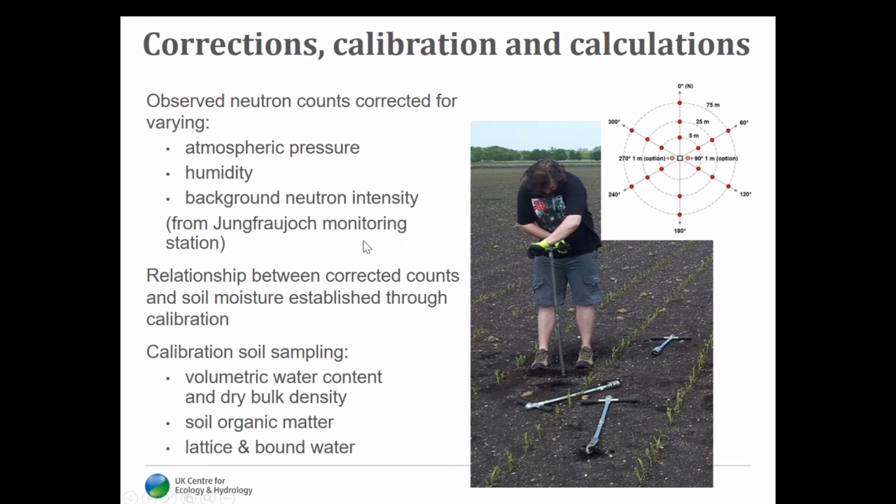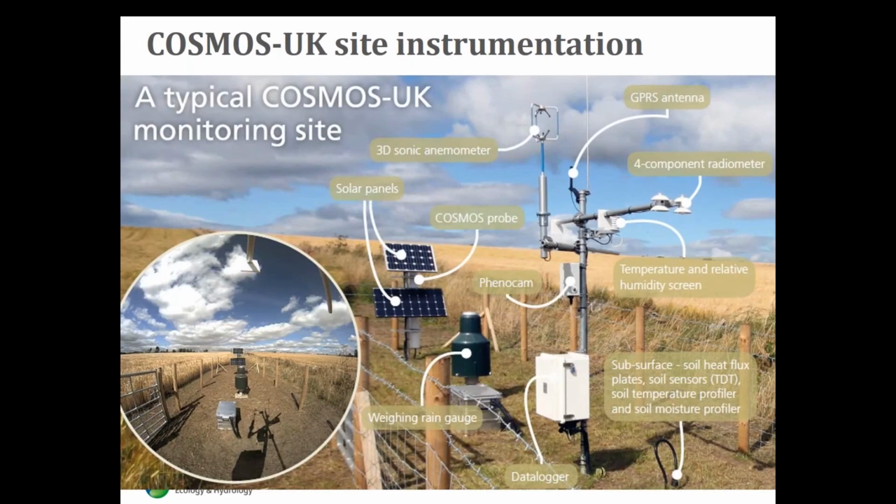And we've been back to recheck calibrations, to redo calibrations to check that they fit on that calibration curve that I mentioned. So that's how we establish a relationship between cosmic ray neutron counts and soil moisture. And so we obviously need to measure some of those other things like atmospheric radiation. At the Cosmos site, there's a core, very basic set of variables that you would need to measure if you wanted to calculate soil moisture.